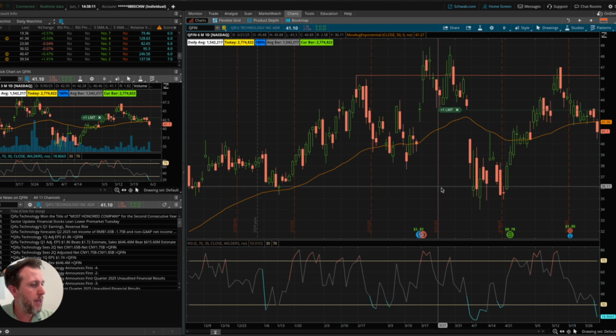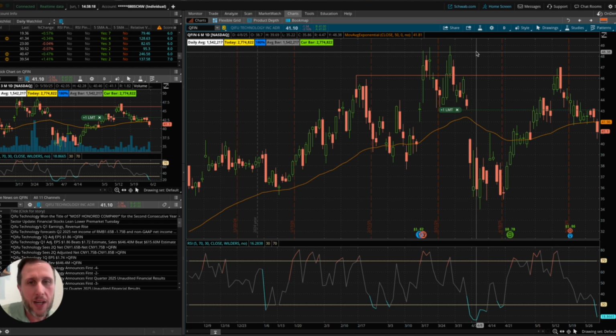QFIN, you can see that they've been ranging in this area between $35 and $48. So about a $10 to $15 range that they've been trading in for a while. Just to give you some information about this company, they are a Chinese fintech company. They have recently had earnings beats and revenue beats. Their guidance has been all right. The other thing I like about this company is they actually give you a 3.5% dividend.